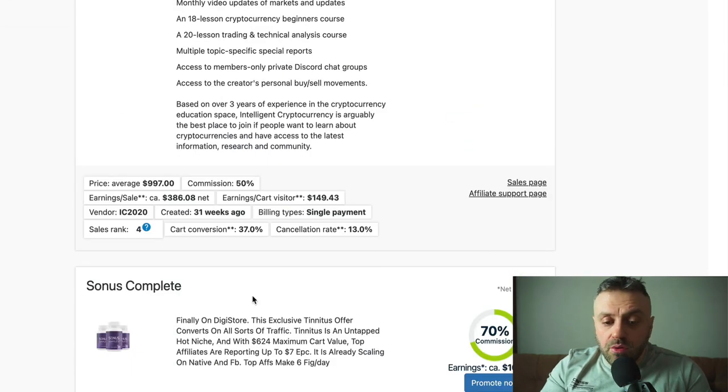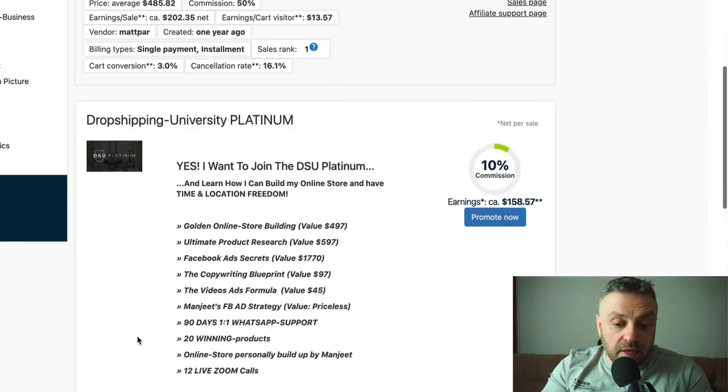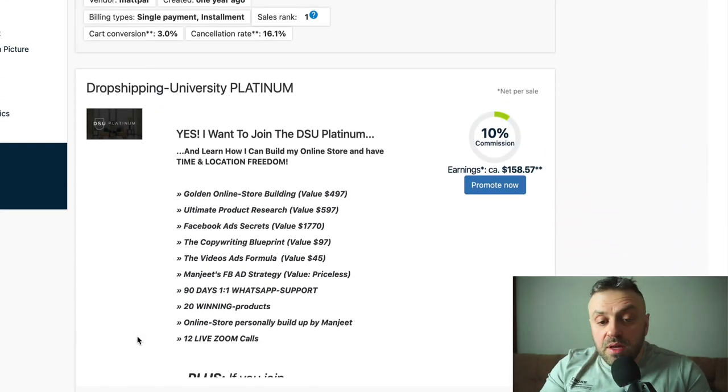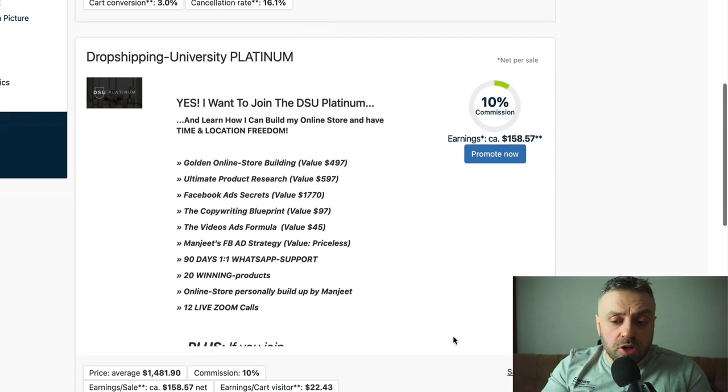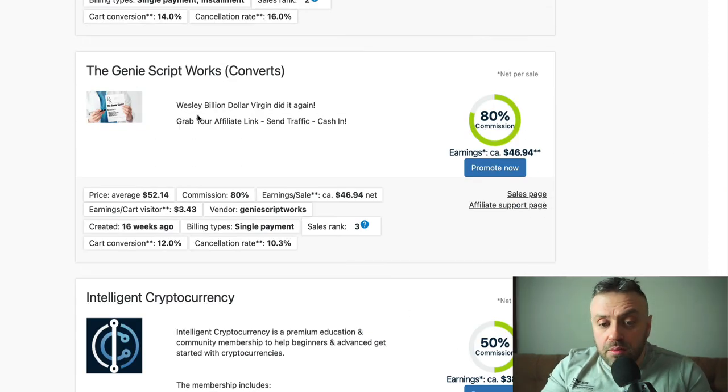And we have the Sonos Complete. I have no idea what this is. I'll have to look at it. I'll have to research it. But that takes time. That takes effort. And so in my opinion, I would probably be going for offers that I know something about. So something like Dropshipping University, that could be interesting. It's a small conversion, but that is fine. Or I can maybe research this Genie script, right?